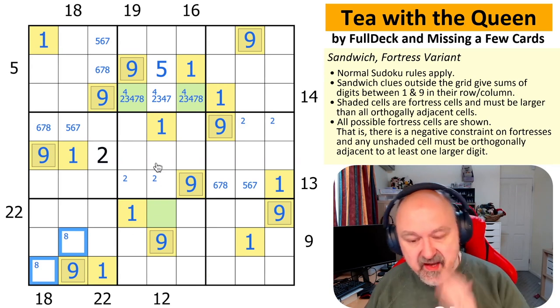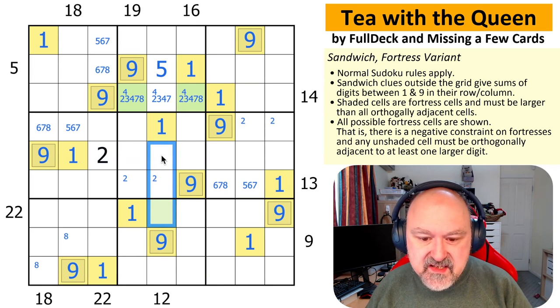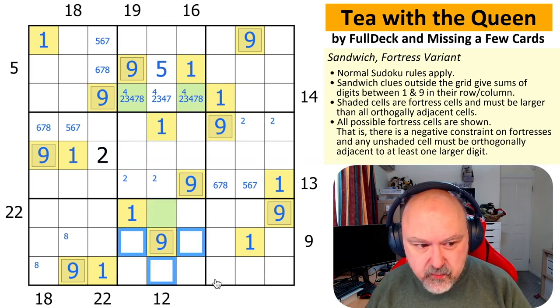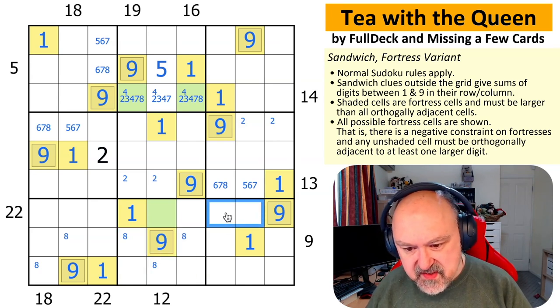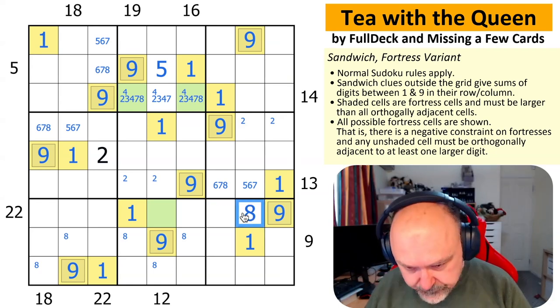Now, can I put 8 into... I've got to bring up my calculator again. I had shut it all down. I can't put 8 into a 3-cell 12 clue. So 8 is in one of those three cells in this box, which means in this box, 8 has to go in one of those two cells, but I can't put it there. That is an 8 because it has to go next to a 9.